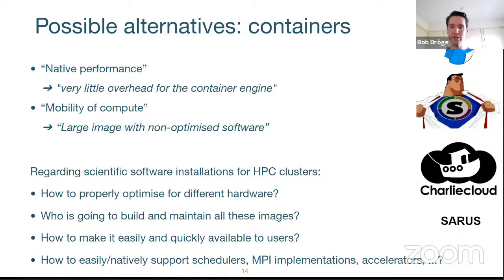Which also ties into the third question: how to make these containers easily and quickly available to users. You don't want to ship around containers of hundreds of gigabytes, which include the entire software stack. And finally, you want to be sure that users can just run those things out of the box easily on HPC systems, so supporting different kinds of schedulers, MPI implementations, accelerators, etc. That will work nowadays with Singularity, but not always. And you still have to be careful with, for instance, MPI jobs in containers, using the right MPI versions, etc. So that's not a completely solved issue yet.